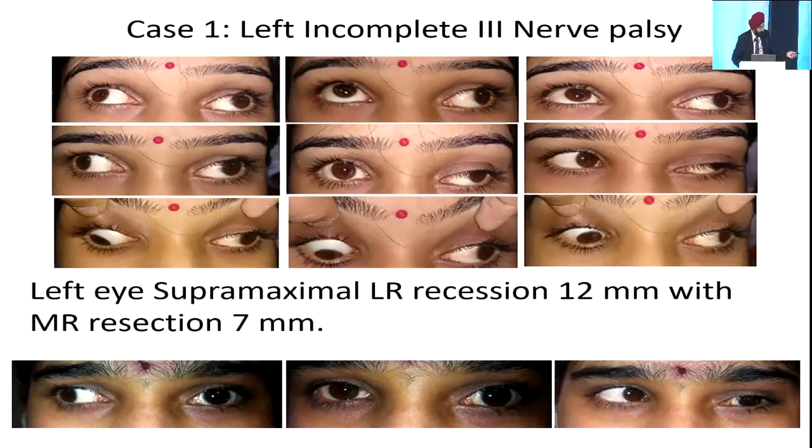So let's look at a case of partial or incomplete third nerve palsy. You can see that there is an exotropia, and here we can get away with the resection procedure.